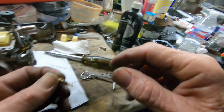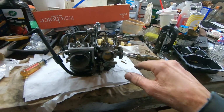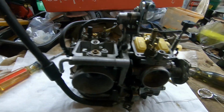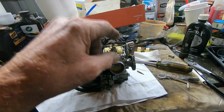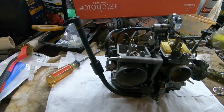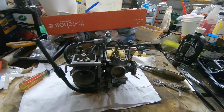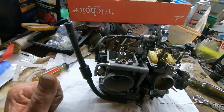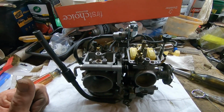But anyway, I just wanted to point that out to y'all real quick. I need to get started cleaning this, and it's getting kind of late in the day also. I already got my air fuel mixture screws put back in. I got them turned out to 3.5 rounds, the way it was setting. I got everything clean, and I just need to start putting everything back together.